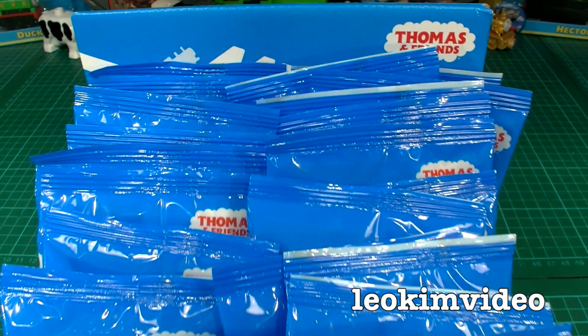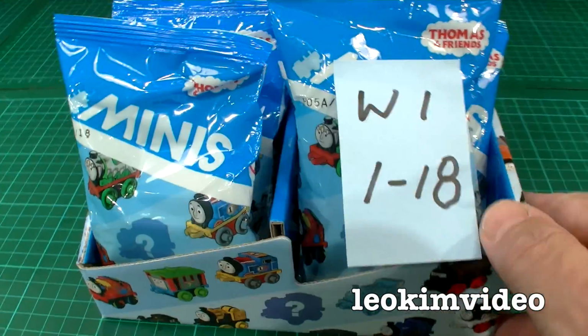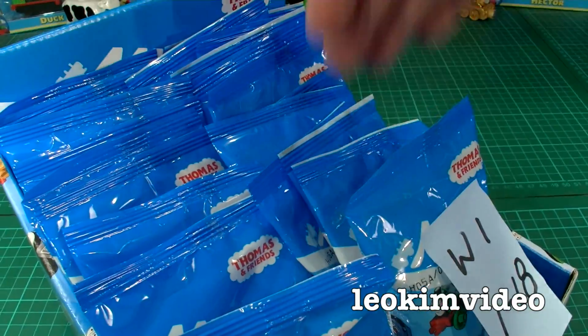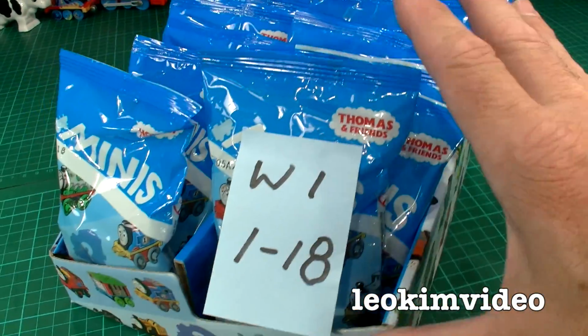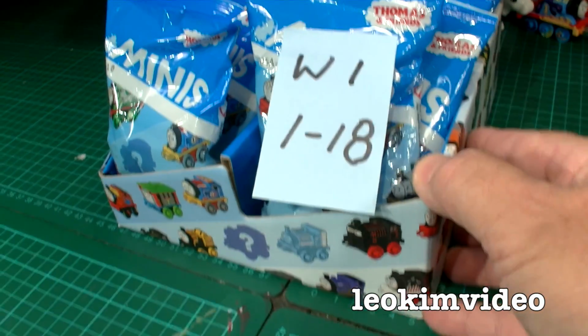I live in Australia and Thomas Minis was in boxes like these in the shops. What I found was it took a couple of boxes to get a full set. There were quite a few duplicates of numbers, but there was a very robotic way the boxes were packed, and I've gone into details in previous videos about that. Wave 1 was Thomas Minis 1 to 18, and we'll place it there.